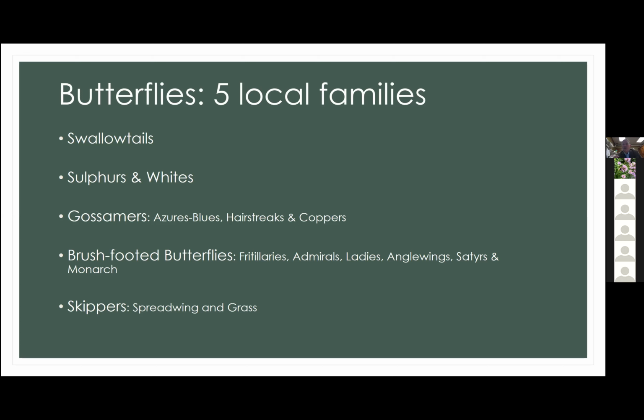If you've ever held a monarch, we all know insects have six legs, but how many legs grab onto you when you're holding a monarch? Just four, because again, the front two legs are these little brush-like appendages. And then of course, skippers.